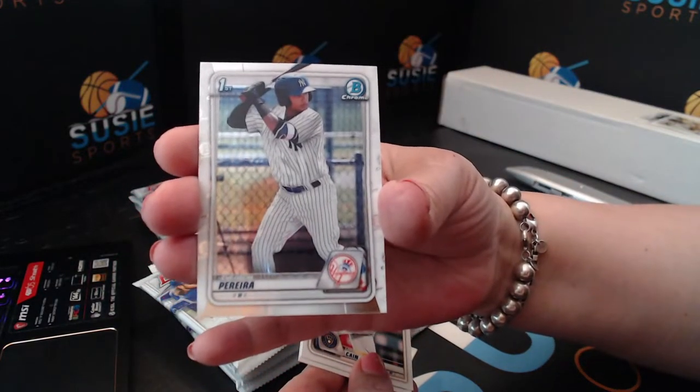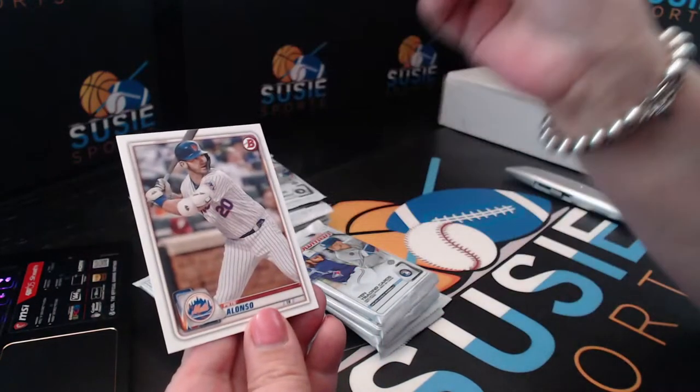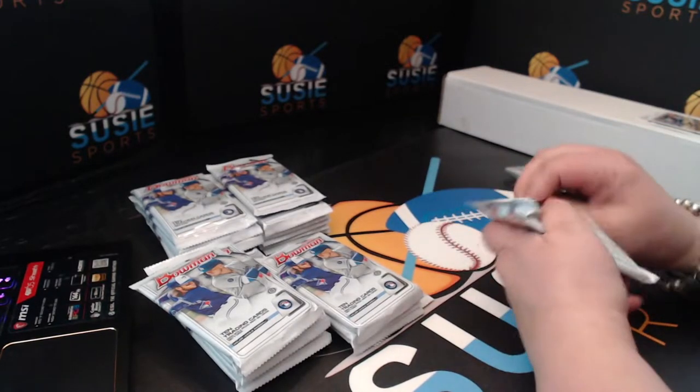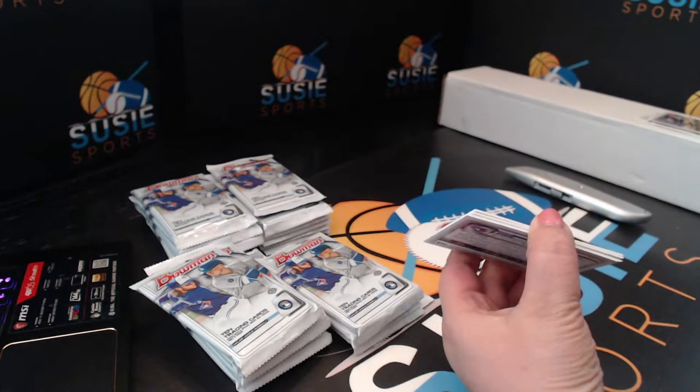That might be a refractor, but it is not. It would definitely be nice, Numbered Cards, to see the Atomic, no doubt. Dominguez auto for Chris. Rooting for that. Good luck. I've done it before. We have definitely pulled Dominguez, no doubt.